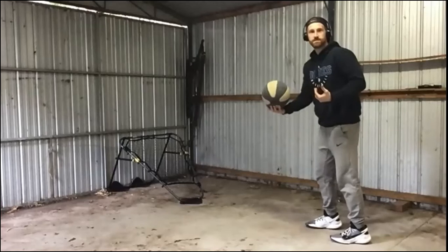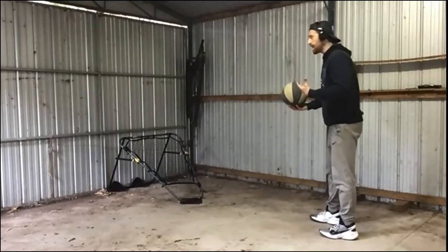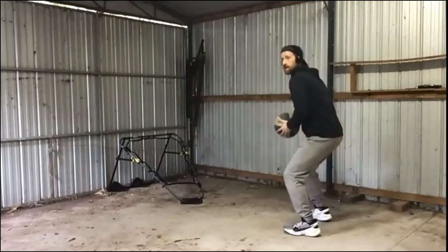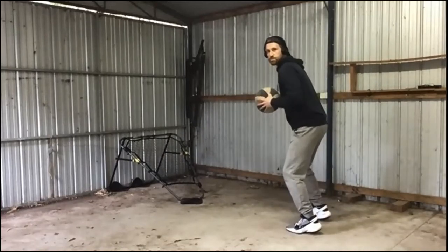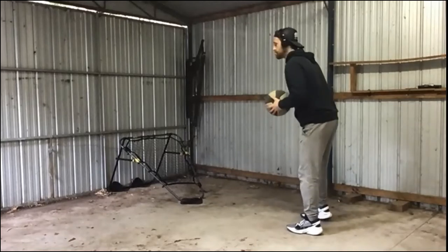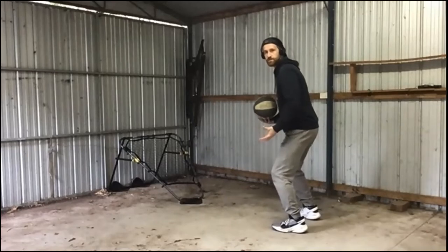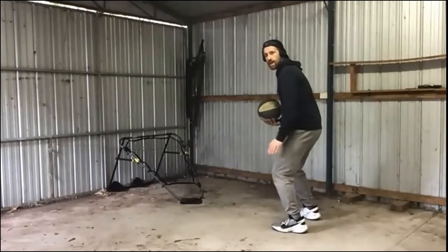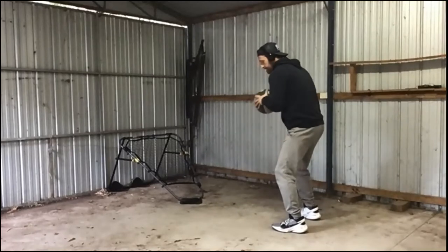So what a pivot is, all right, is if I'm receiving a pass from someone and I land on 2 feet. Remember last week we worked on coming to that 2 foot stop. As the ball's in the air, I land on 2 feet. I can choose whichever foot I want to be my pivot foot. Right now I'm going to choose my left foot, the foot closest to you in the camera there.